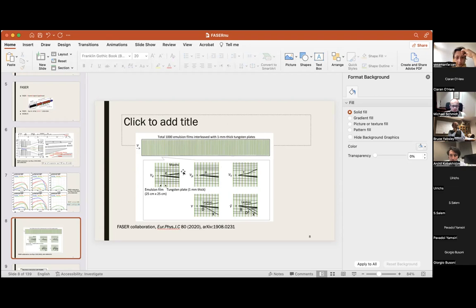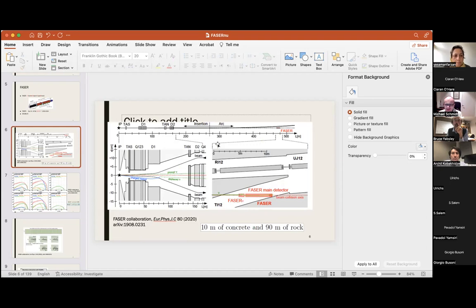I forgot to mention that FASER and FASERnu can talk to each other. There is an interface detector. So, for example, muons initiated inside FASERnu can go and reach FASER and can be detected there too. Can you just show the image of the detector again to remind me of the FASER structure? A couple of slides back, the one that shows FASER together with FASERnu. This one? Perhaps one more. No, one more. Okay. Yeah.